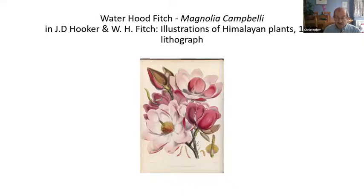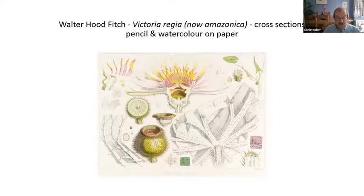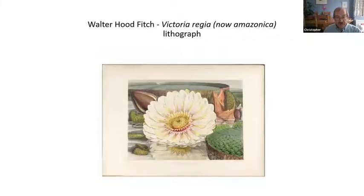I think these next two slides show something of Fitch's technical and artistic ability. Here we have detailed cross sections of the Victoria Regia, now Amazonica, and also his rendering of the flowering plant for the published volume.